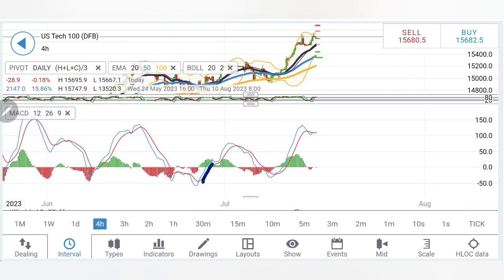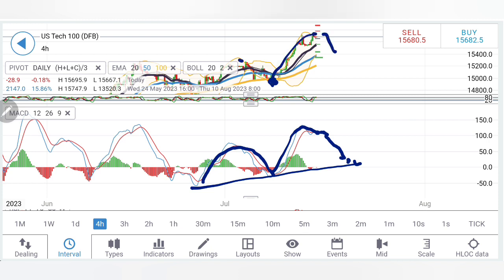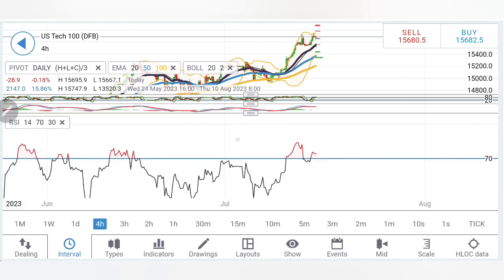And also one must look at first swing. Second swing is in a big starting phase here. Hence this could bring prices a little down. Previous drop took it from 15,300 to 15,000. Now 15,600 or 700 to 15,400 levels cannot be denied. Stochastic overbought, RSI overbought here.